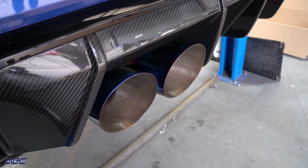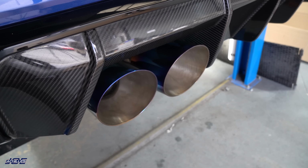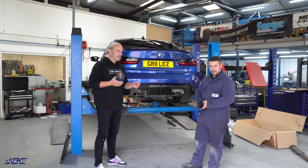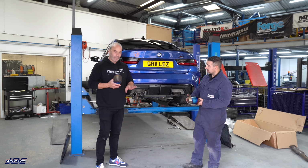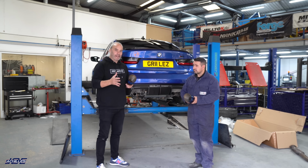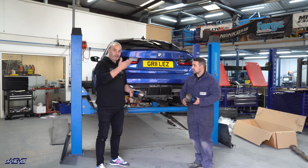To be honest, it's kind of between these and the raw titanium. I'm going to go with raw titanium. I went brave with the colour of this car when I got it, and I'm glad I did. And obviously Miltech have got the same taste as me in terms of paint colour. But I think the raw titanium will be the ones to go for, because they're future-proof as well. It's no secret that I am looking at getting an X-Drive M3. This system will bolt straight off my car and onto that.